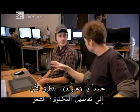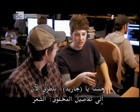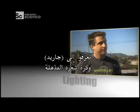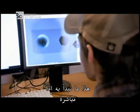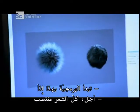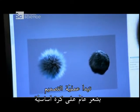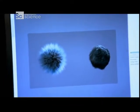Okay, Jared, so now we're really getting down into the details of the creature, the hair. Meet Jared and his amazing hairball. So this is what we start with, right out of the box. So the software kind of starts you with this? Yep, all the hair is just pointing up. The styling process starts with generic hair on a basic sphere.